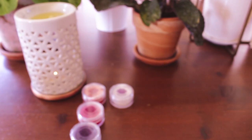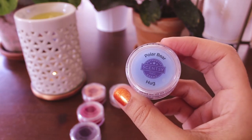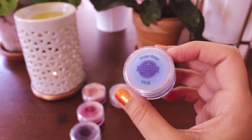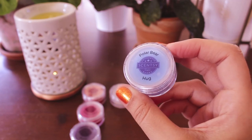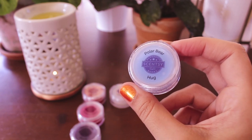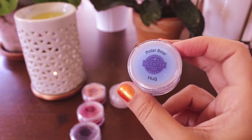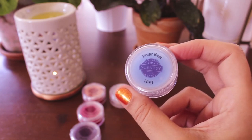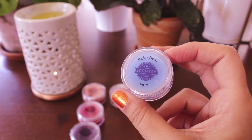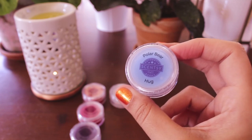The next one, Polar Bear Hug. This is blackberry jam, brown sugar, vanilla, and amber. So this used to be known as Eskimo Kiss. They changed the name to be, you know, more, I don't know what word I'm looking for, but they're trying not to hurt people, I guess is the best way for me to say it.